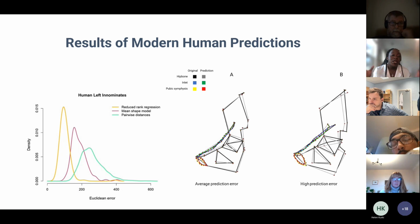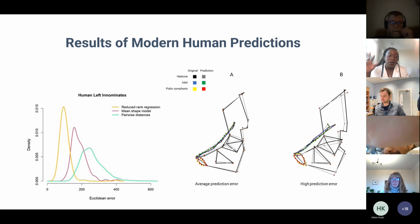If I was just going to use a mean shape null model, how well would it perform? The mean shape null model obviously performs worse. Then I also compared it to a pairwise distance model, comparing the difference between every pair of two individuals in our sample. I paired each individual with every other individual and looked at the difference between them. That's the green line you see on the bar. So our model is doing much better than these two null models.